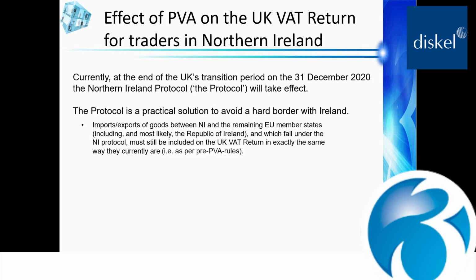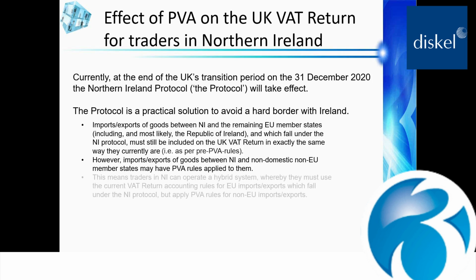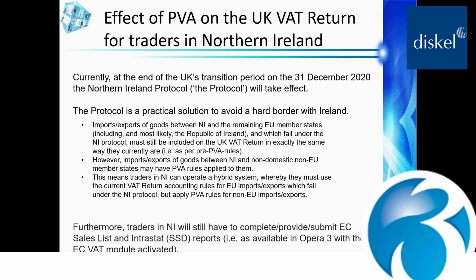This is the reason why from the 1st of January 2021, HMRC are not changing the definition or wording of any of the boxes on the VAT return. The EU-related boxes still apply to the Northern Ireland traders for goods that fall under that protocol. However, imports and exports of goods between Northern Ireland and non-domestic, non-EU member states may have PVA rules apply to them. This means that traders in Northern Ireland can operate a hybrid system, whereby they must use the current VAT return accounting rules for EU imports and exports, which fall under the Northern Ireland Protocol, but apply PVA rules for non-EU imports and exports.